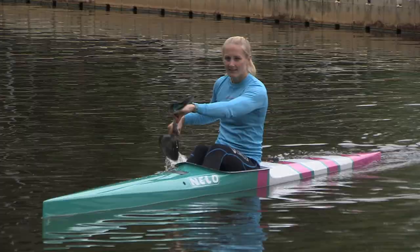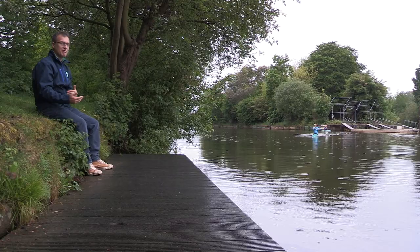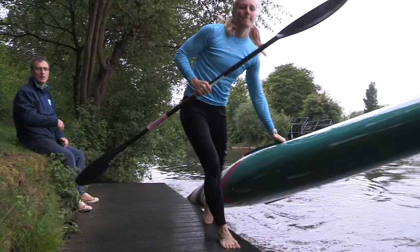Okay, so as Lani approaches the portage in a race, she'd be aware of the other athletes around her. No one here today, luckily. She'll come in around 30 degrees, just before she hits the landing stage, braking, stop, holding onto the paddles, holding onto the boat, out beautifully.